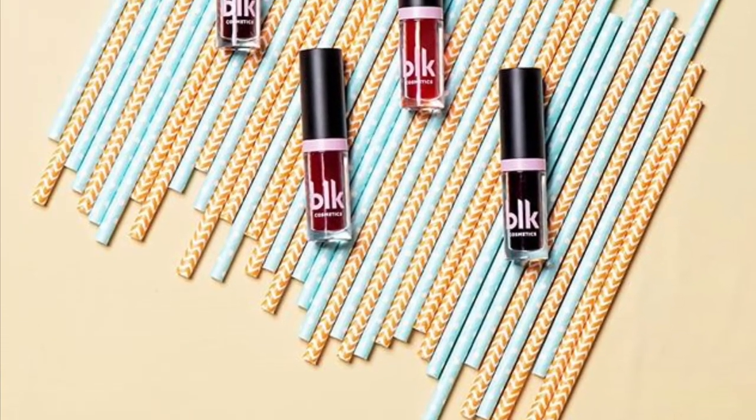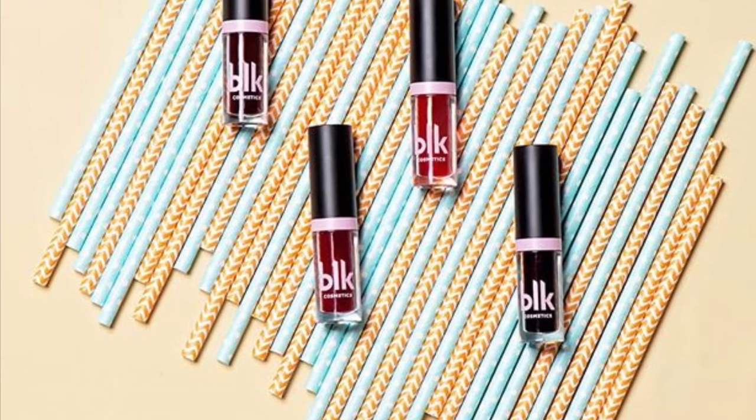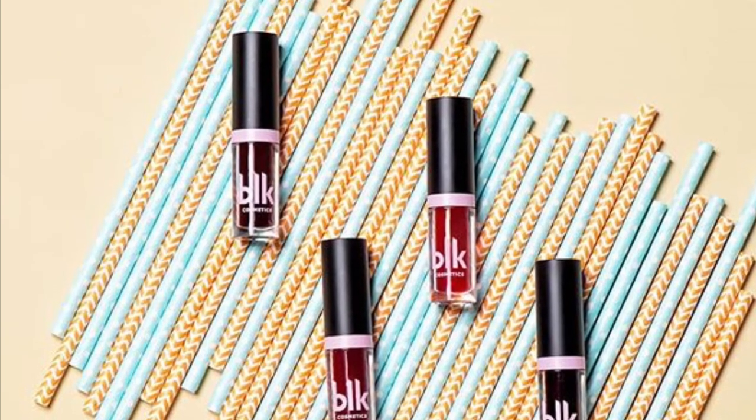So it has the instructions on how to use. It says that just apply a small amount on the apples of your cheeks and quickly blend with your fingers. For a gradient lip, dab a small amount on the center of the lips and blend outwards with your finger. Apply more for a full lip. Diba? Kasi sobrang sikat yan sa mga Korean. Yung parang gradient lip. Diba? Parang sila yung nagpauso ng ganyan eh.